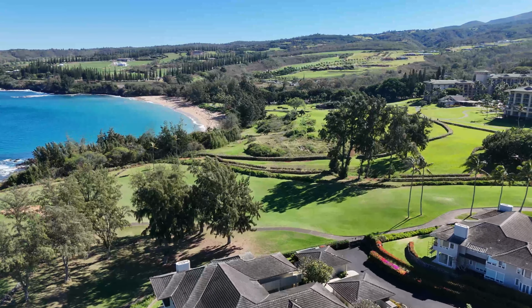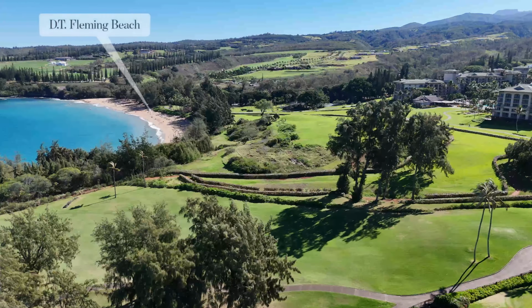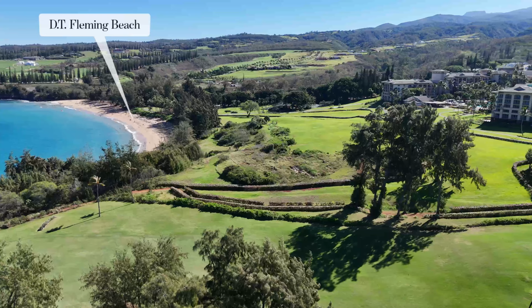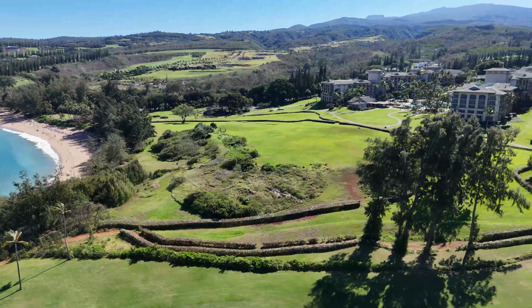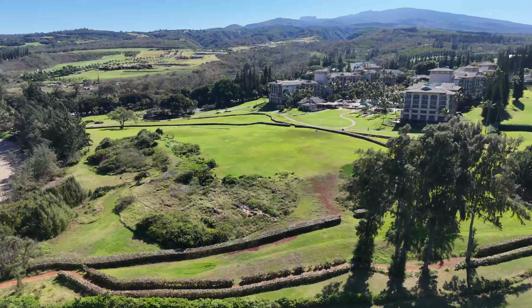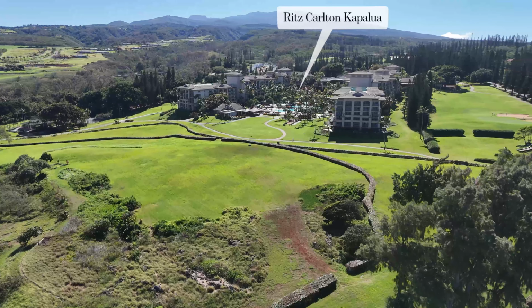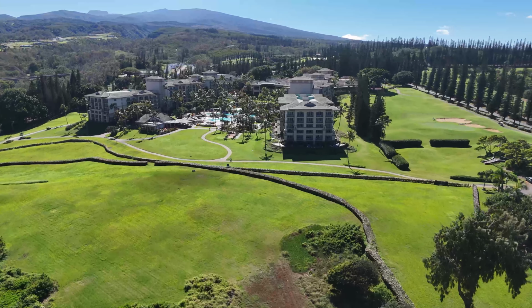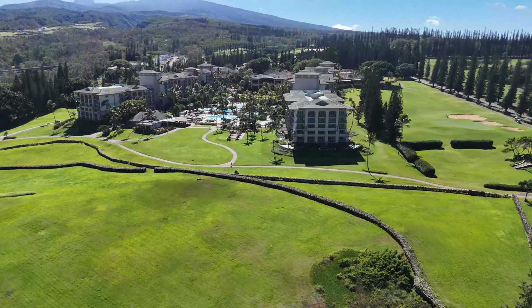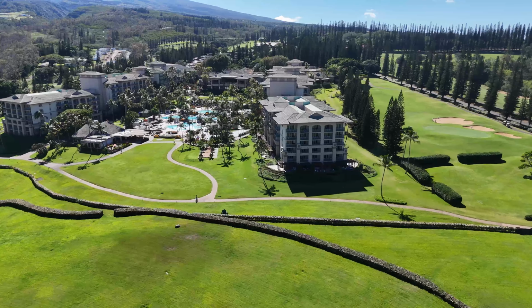The beach that you see in front of us now, that is sandwiched between the 2 different golf courses, is known as Fleming Beach. And as we turn to head up the hillside, you'll see that just above Fleming Beach is the prestigious Ritz-Carlton Kapalua. The Ritz-Carlton is mostly owned and operated by the hotel, but there are a few condos that are individually owned, and a few of them are offered for sale right now.